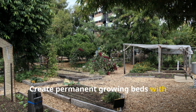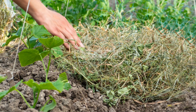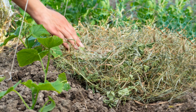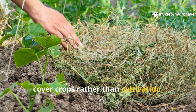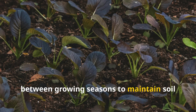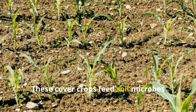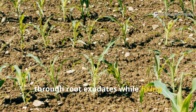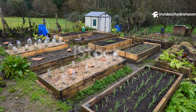Create permanent growing beds with defined pathways to prevent soil compaction that forces tillage. Manage weeds through living mulches and cover crops rather than cultivation. Plant crimson clover or winter rye between growing seasons to maintain soil biology while preventing erosion. These cover crops feed soil microbes through root exudates while fixing nitrogen and adding organic matter when terminated in spring.